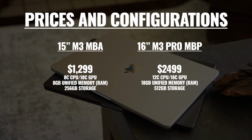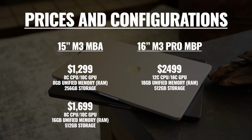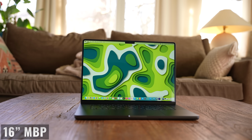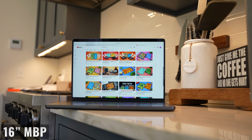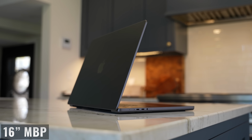When comparing the base models, the 15-inch MacBook Air is $1,200 less, which is almost half the price. And if you try to match up the RAM and the storage, you'll be adding an additional $400, so now it's $800 less. And technically, the MacBook Pro still comes out ahead with 2 additional gigabytes of unified memory and more CPU and GPU cores. The base 16-inch M3 Pro model with a 12-core CPU and an 18-core GPU will be more powerful than the MacBook Air. You're getting a larger display, additional external display support, more ports, and better battery life.